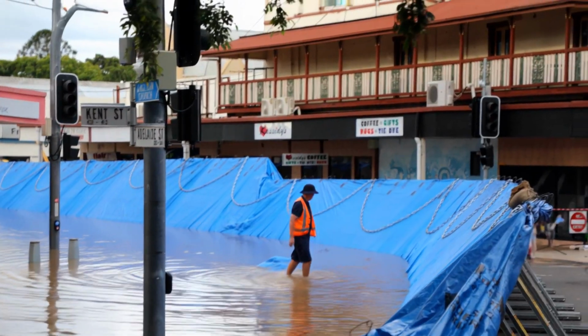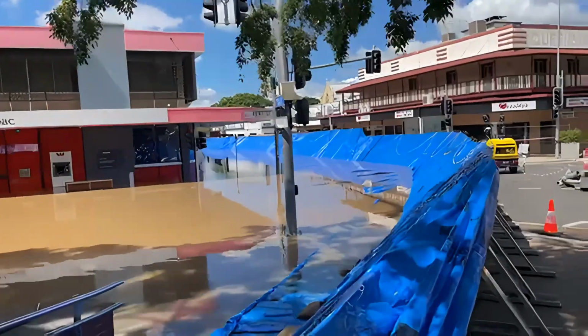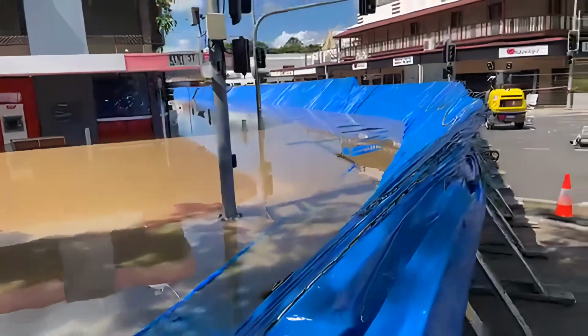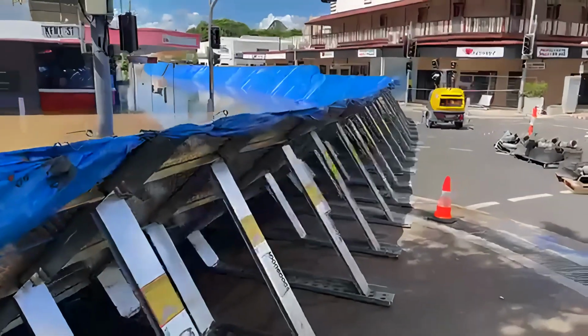As the Mary River surged to over 10 meters, floodwaters threatened to breach into the CBD. Water began to creep toward Adelaide Street, but the Geodesign flood barrier stood as a line of defense, stopping the rising tide in its tracks.